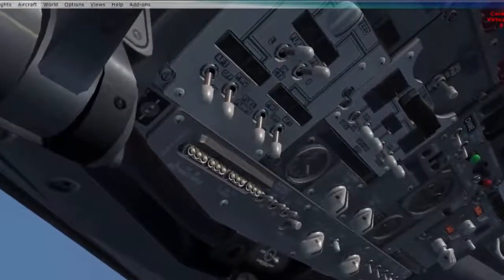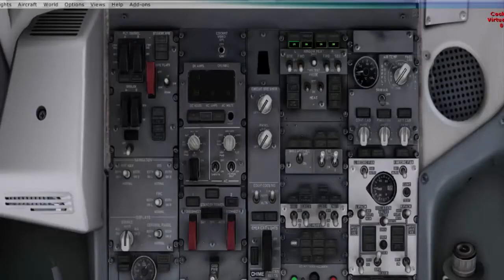Alright, everything looks good up here. I cannot talk at all today. Yaw damper was on, window heat on, engine ice and wing ice is off, hydraulics on, bleeds off, recirculation and packs are on. Altitude's gonna be 360. We're not gonna set our landing altitude obviously yet. We are good.